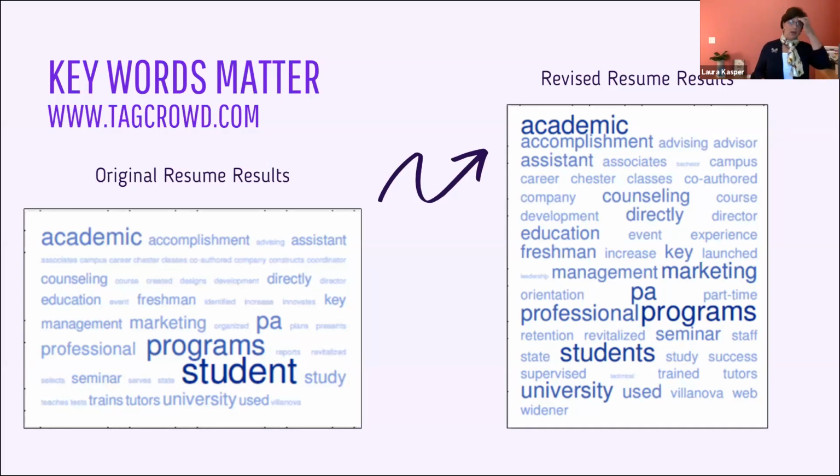So what do you think? Does anybody have an idea of the most frequently used word in her resume was and the reason why she wasn't being found when it comes to keywords? She was a benefits manager. Any idea? You can enter it in the chat. If you heard my presentation before and you know the answer, please don't say that. That would be cheating. Does anybody have any ideas of what her keyword might be? Someone said the, someone said I, someone said manager, benefits.